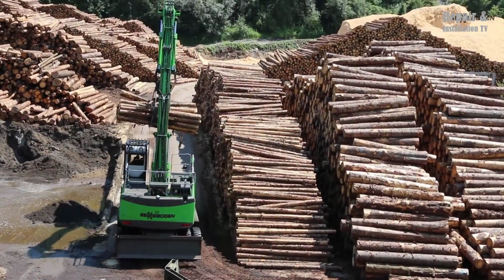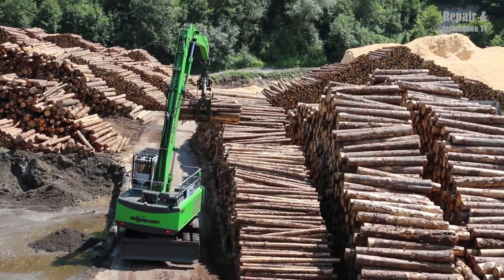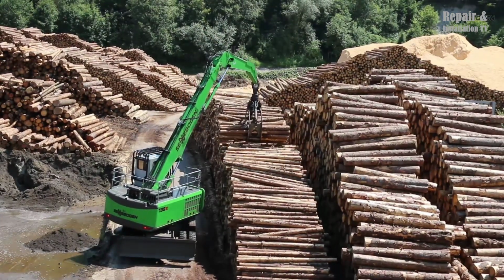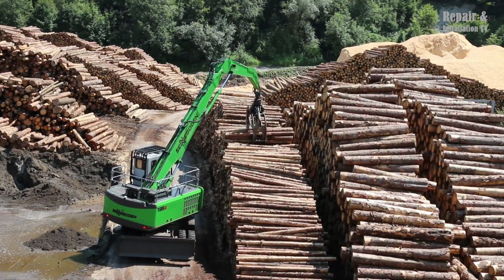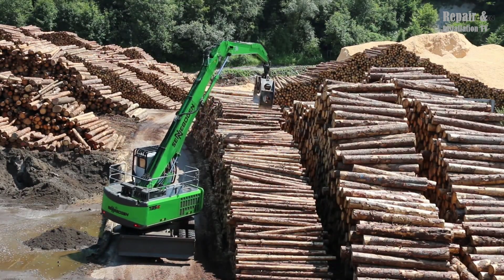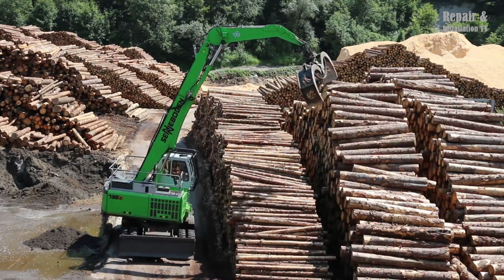The Sennebogen 723 pick and carry timber handler significantly improves productivity and workflow in sawmills. Its compact dimensions, powerful travel drive, and maneuverability enable seamless movement of logs, optimizing the log processing operations.